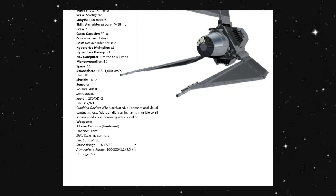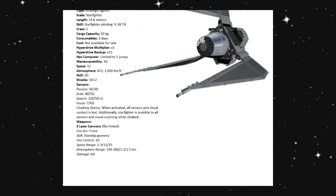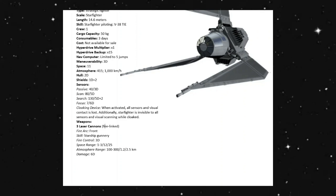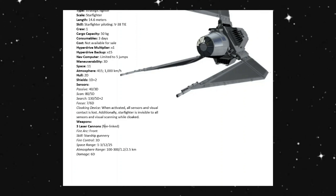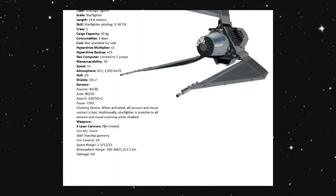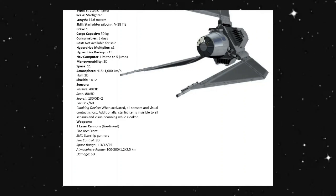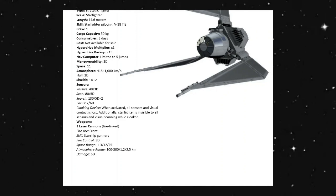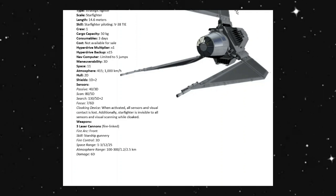So we do have the 3 laser cannons. I did note that in one of the pictures, it looked like there were some cannons right around the cockpit, which is just not so. And that cockpit has a very kind of Millennium Falconish look to it. I will say that.